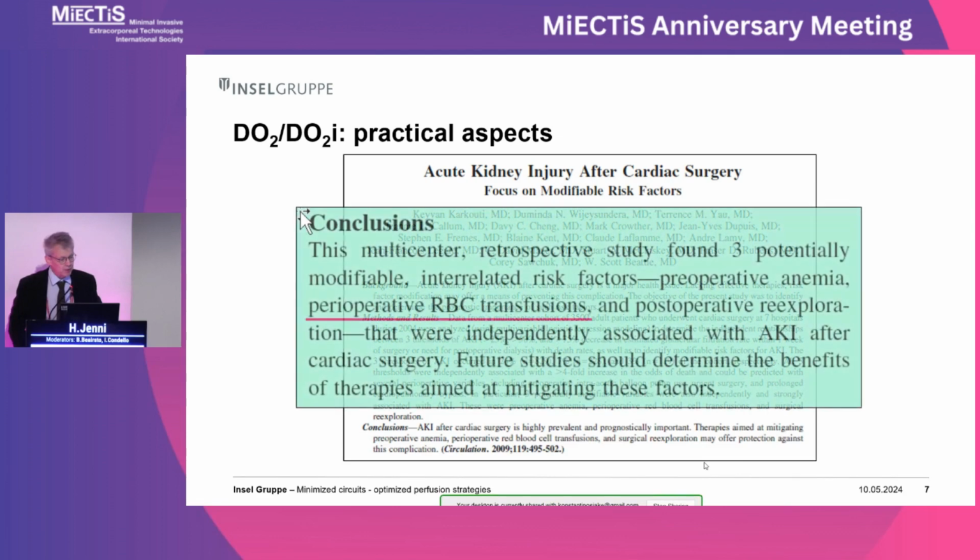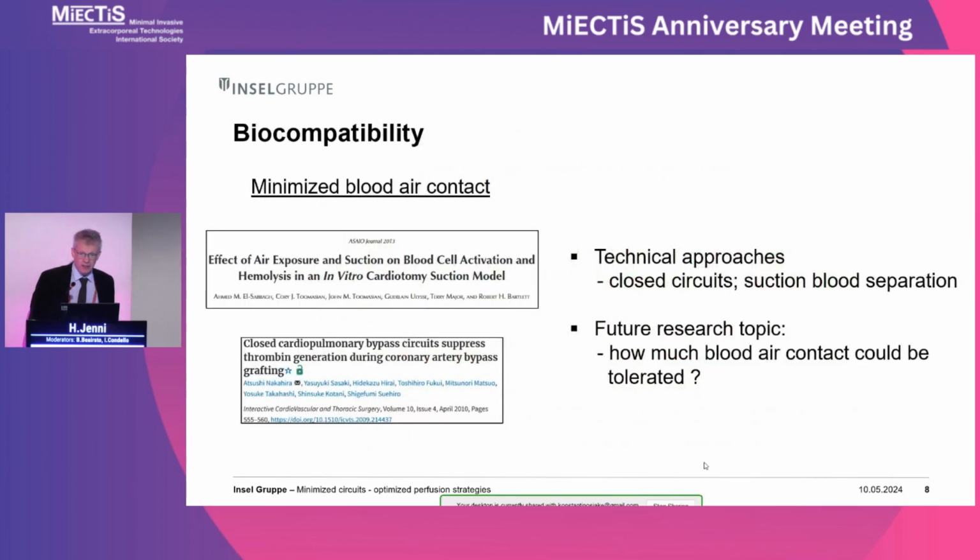Okay. Sorry. And of course, we have to minimize the blood-air contact. That's also new. But here I have a bit of a provocative question, or perhaps someone can answer this question for the audience afterwards. Is there a certain amount of blood-air contact that we can accept or tolerate? Because that would ease our life massively, since we really try to avoid 100% blood-air contact. I fully understand, but is there a limit of blood-air contact that we can accept, because we can make the systems quite a bit easier if we do that? It's just a question to the audience.